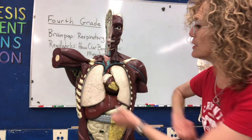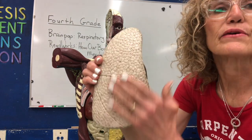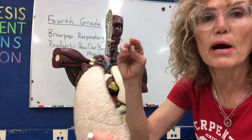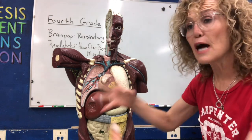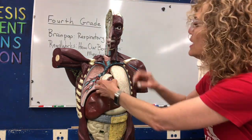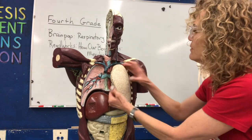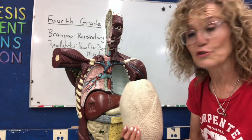Okay, let's take a look at Mr. Guts here. So here's your lungs. You can see that they have a little pattern, and that's really what the lungs are like. They're kind of spongy. And doesn't a sponge absorb water? Well, your lungs absorb oxygen. All right, I'm gonna take the heart out. Sorry, Mr. Guts. And here's the other lung. You have two lungs. You only really need one, but it's better to have two.